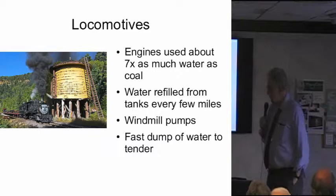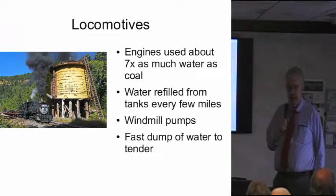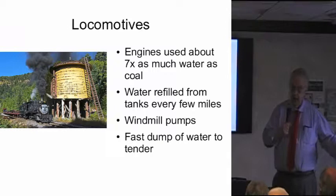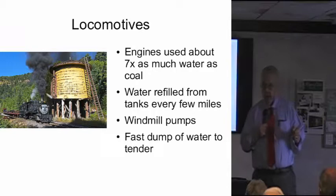Now, there were some towns that were so small that they didn't have a water tank. So the crew would stop there, they needed water, they would use leather buckets, they'd stop near a stream, and they'd go down and put the bucket in the water, and they jerked the bucket out of the water, dumped the water into the tender. This was called jerking water.